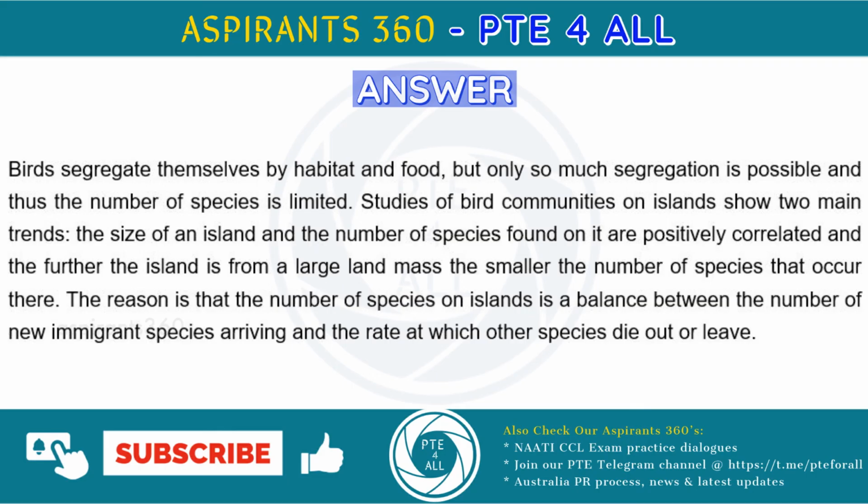Birds segregate themselves by habitat and food, but only so much segregation is possible and thus the number of species is limited. Studies of bird communities on islands show two main trends: the size of an island and the number of species found on it are positively correlated, and the further the island is from a large land mass, the smaller the number of species that occur there. The reason is that the number of species on islands is a balance between the number of new immigrant species arriving and the rate at which other species die out or leave.